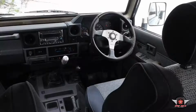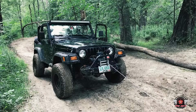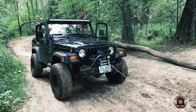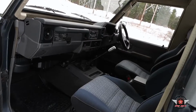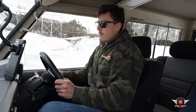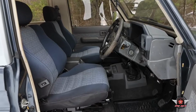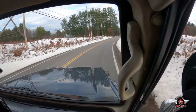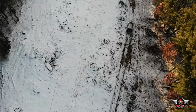Now, the cockpit of this Land Cruiser is actually surprisingly roomy, especially compared to my Jeep Wrangler TJ 1999 that's a similar layout. Now, there's lots of glass in here, and it has a very upright windshield. But what I like is the very upright and tall driving position. It puts you in a very commanding position on the road. And matched with all of this glass in here, it gives you amazing visibility.